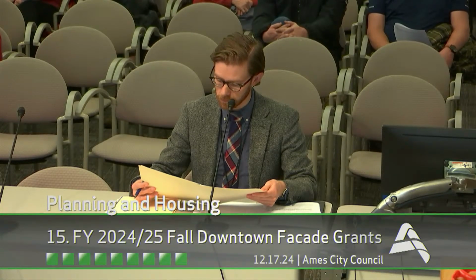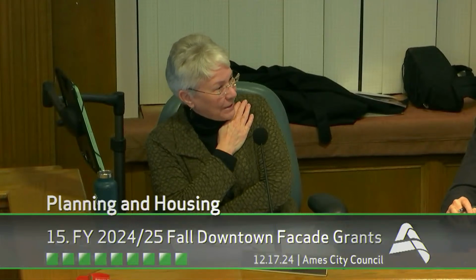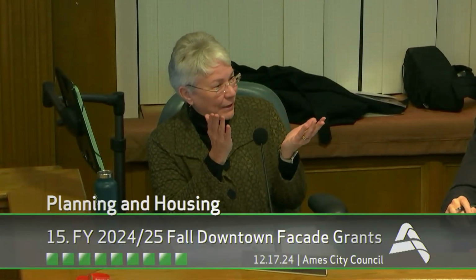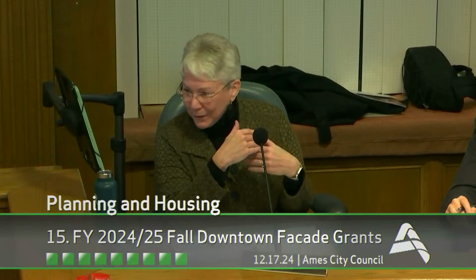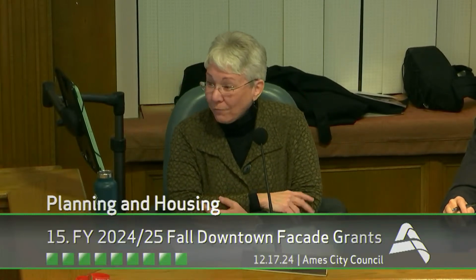I'm just thinking about the Pile Photo Building, which had an applied surface, and when they tried to remove it, they ended up having to replace the entire front of the building because the applied material did not come off. Oh.